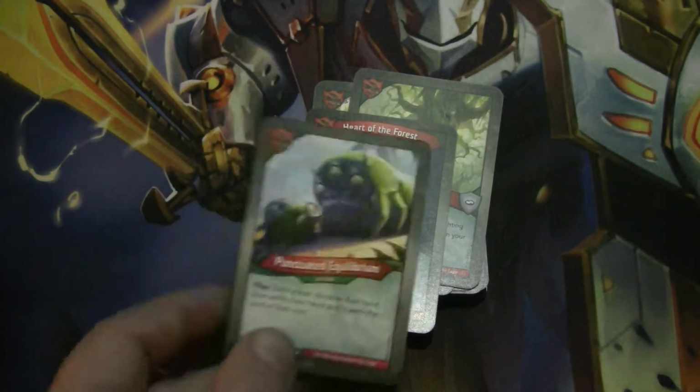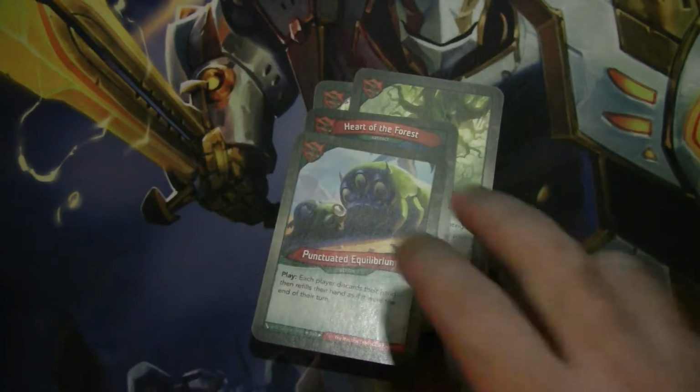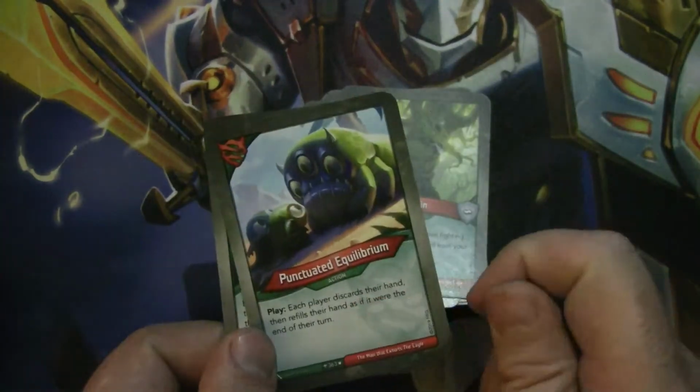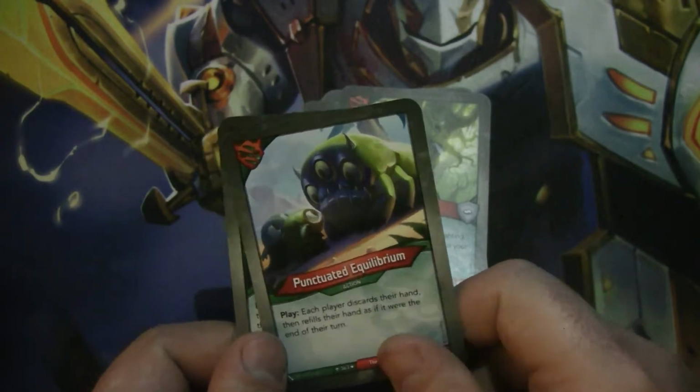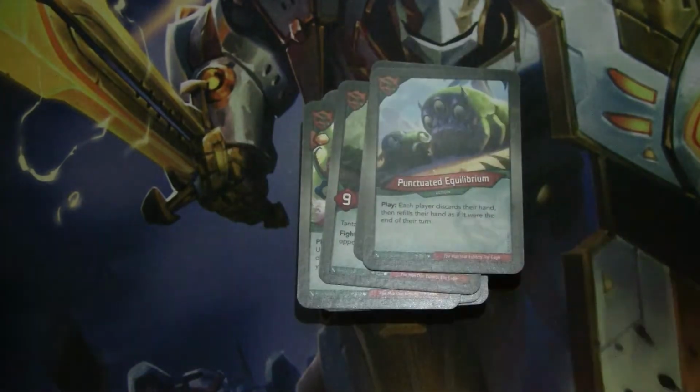The last card here is Punctuated Equilibrium, which is incredibly exciting. This is actually my first deck with either of these cards, and it's cool to get them together. And I'm really glad to get Heart of the Forest with 2 key cheats. So Punctuated Equilibrium says each player discards their hand, then refills their hand as if it were the end of their turn.